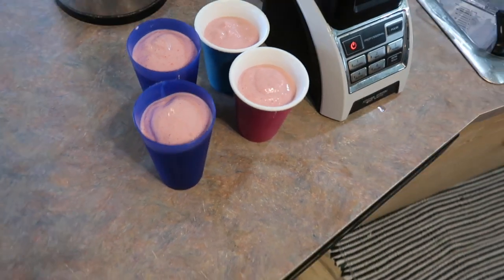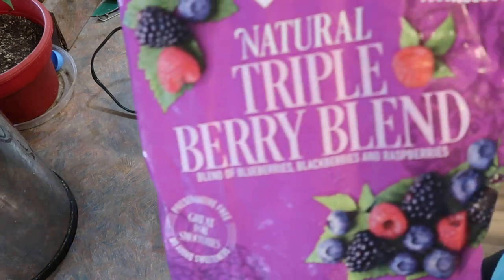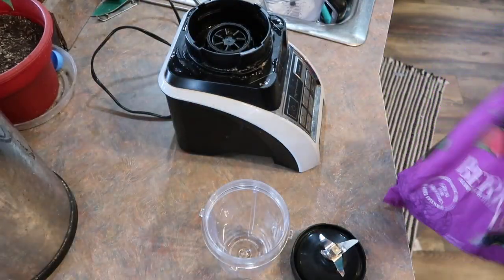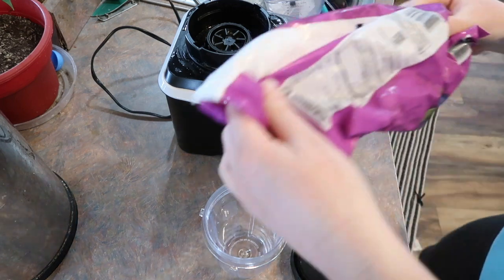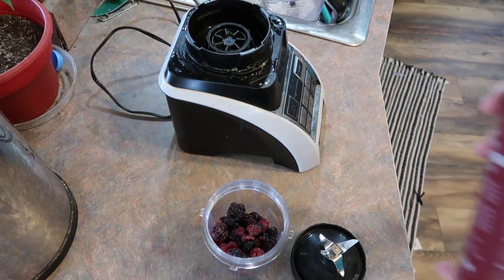So yeah, here's what it looks like, and here I am trying to get some good shots of it. Okay, so now it's my smoothie time. So I have a little bit different one because I'm trying to avoid sugar as much as possible, even natural sugars like honey or maple syrup.